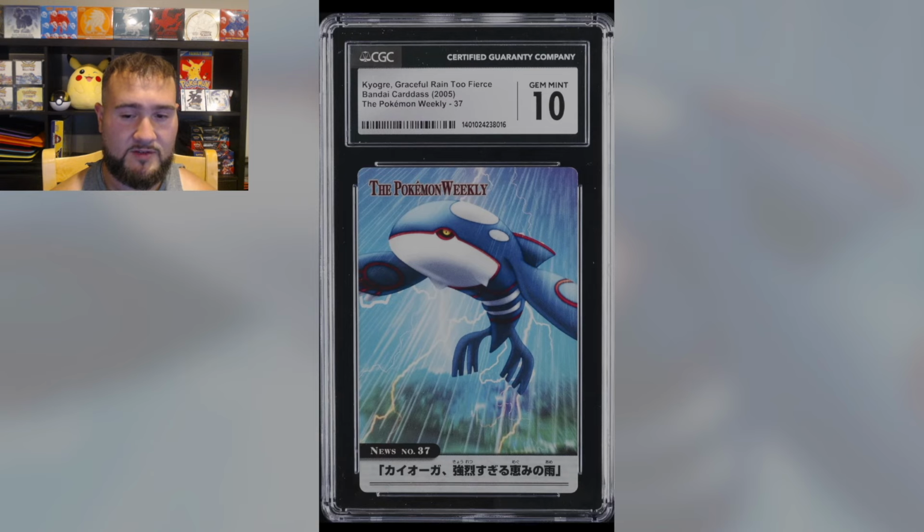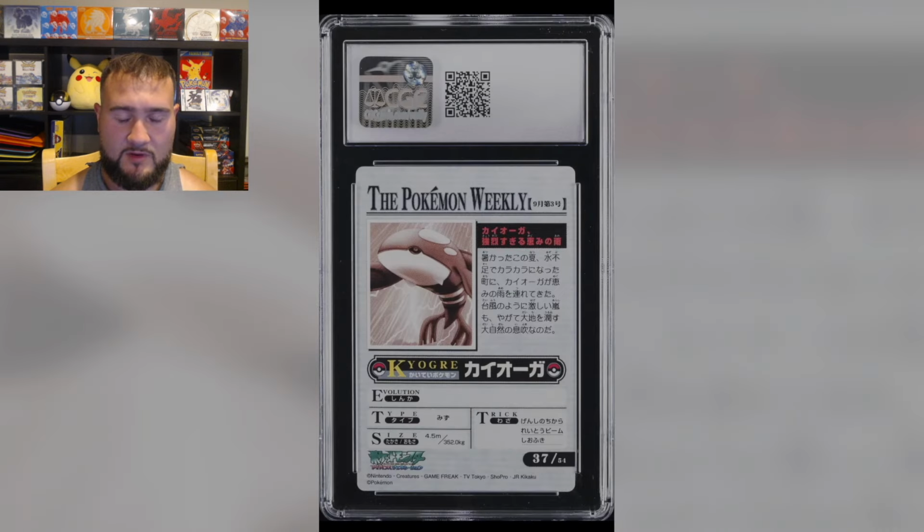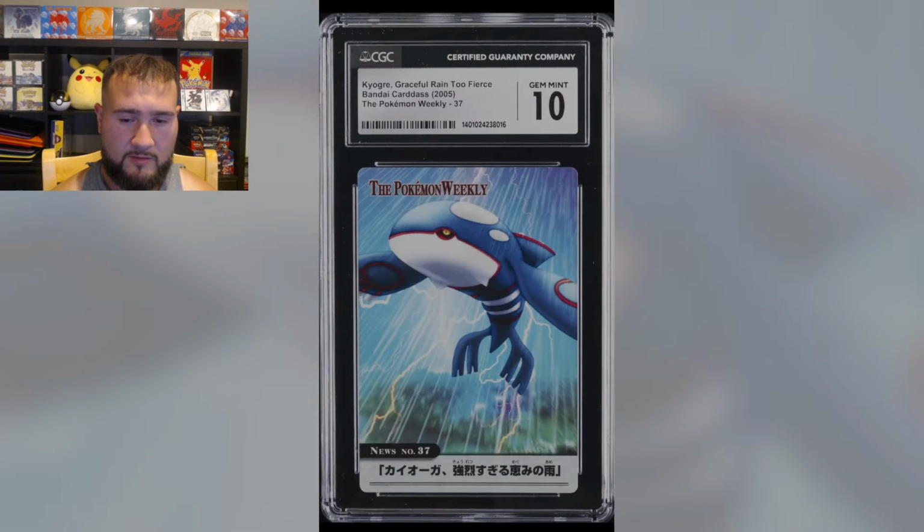Crossover grading and info on Bandai card. I have never seen this card before, and I know nothing about it. I've heard of Bandai, but that's a super cool Kyogre card. When's this from? 2005. Yeah, maybe I'll have to research that card because I've never seen that.